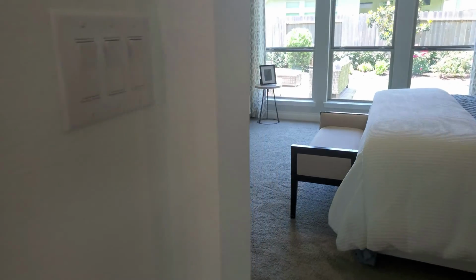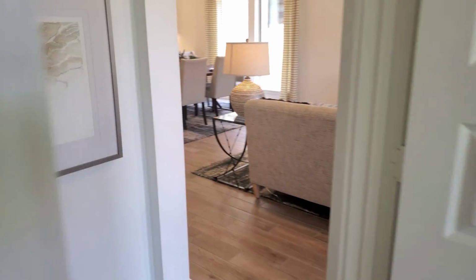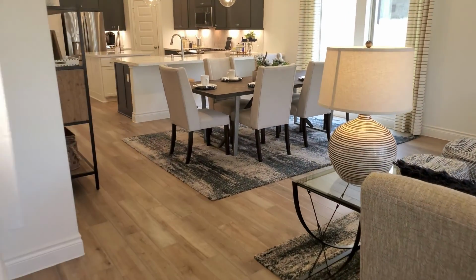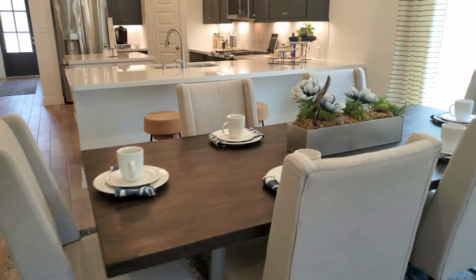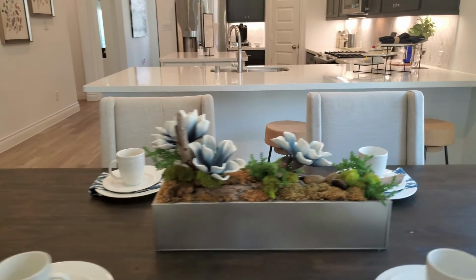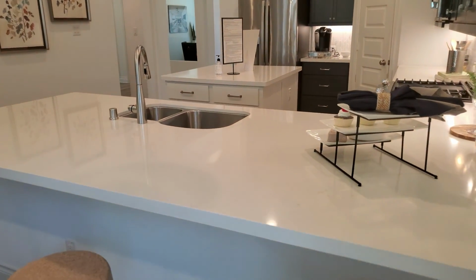Well, everyone, tell me what you think about the 1984 W by Perry. Very, very nice home. She's 3 bedrooms, 2 bathrooms, 1,984 square feet on a 45-foot lot, base price starting at $462,900. She's also one of 18 different floor plans that you can choose from in this community.